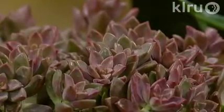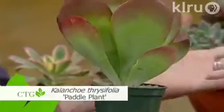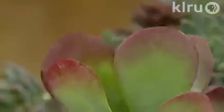Well, great colors, so many different forms. I'm going to have to grab this one because we're running out of time, but this is a Kalanchoe, folks. Absolutely spectacular. And again, Kalanchoe thyrsiflora. Yeah. This is also known as a paddle plant, or obviously a lobster tail, and with bright light, more red.